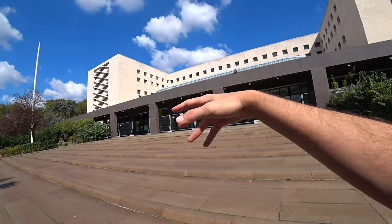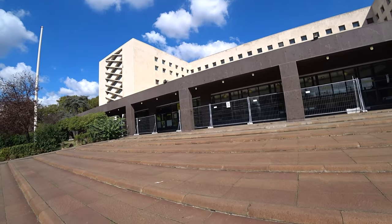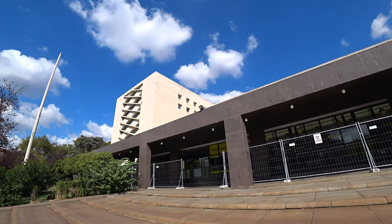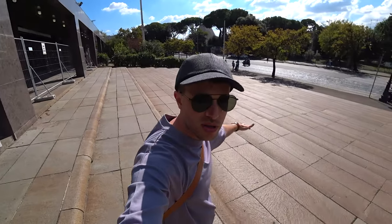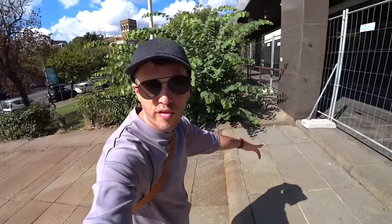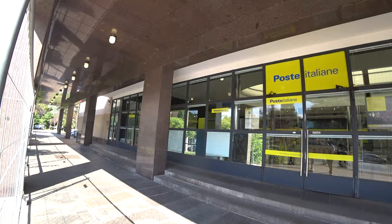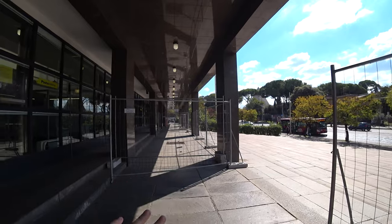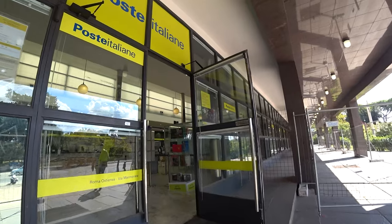Unfortunately, the dumb Italians surrounded it by a fence for some mysterious reason. It does look like it is being used by the post office still. Beautiful flight of stairs, guys. Look at this entrance. So powerful. And then as you walk in through those enormous corridors with beautiful pillars, just spectacular. Okay, let's take a look inside because I can already tell it's glorious.